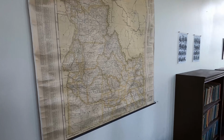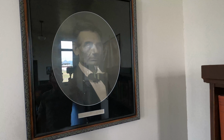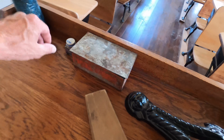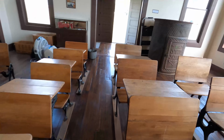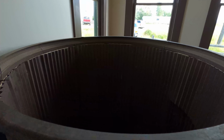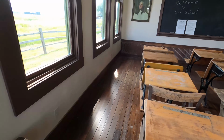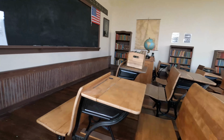Old map of Idaho. All the school readers. President Lincoln. Oh, and I have to point out the paddle. Here's the paddle and some chalk. It's like the old boiler, maybe, or stove, I suppose, that kept the place warm. Pretty neat old schoolhouse. And this is what it would have looked like from the desks.